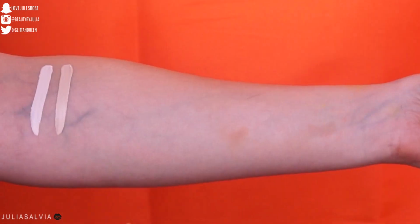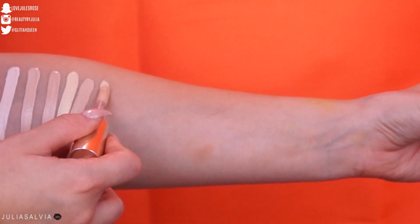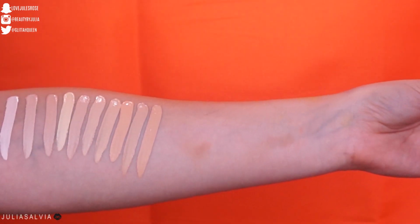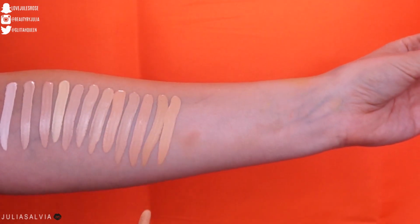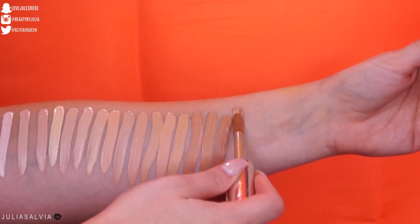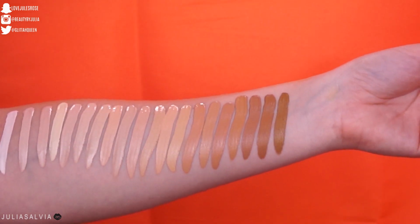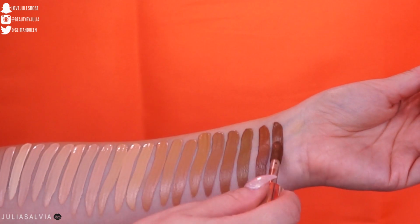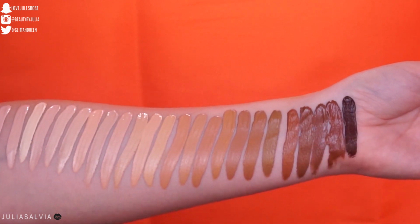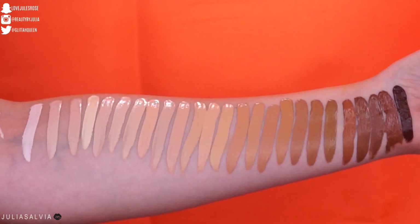Then we have Lace. Then we have Cream. Then we have Chiffon, Custard, Wheat, Cream Cafe, Macaroon, Macadamia, Toast, Creme Brulee, Biscotti, Honey, Butterscotch, Dulce de Leche, Ginger, Rich Ginger, Dark Ochre, Coffee, Cafe au Latte, probably said that wrong, Amber, Cappuccino, Filigree, Hazelwood, and last but not least, we have Ebony. So here are all of the swatches of the brand new Essential High Coverage Liquid Concealer from JOUER.